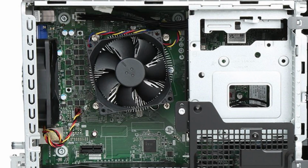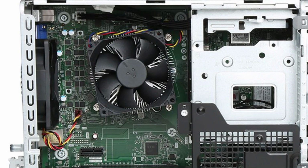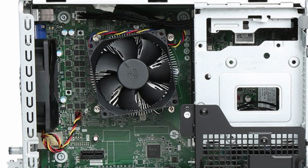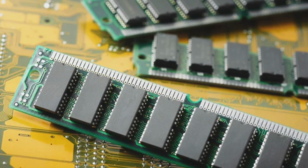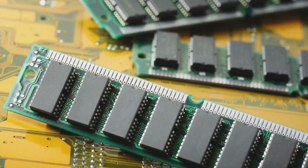You get 2x4 gigs of RAM, 8 in total, at 3200 MHz, which is enough speed. However, I do recommend you upgrading the RAM down the line if you don't have the money to do it right now, because it will give you a boost on gaming performance.